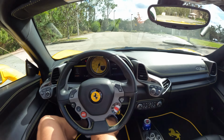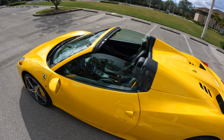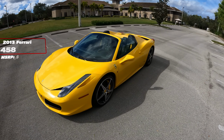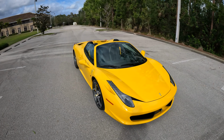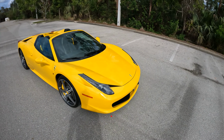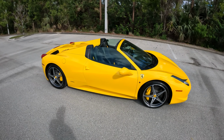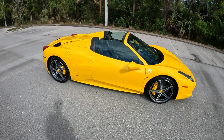Oh, do we have a special car for you today? Today, we are driving this gorgeous 2013 Ferrari 458 Spider. In my opinion, one of the best looking supercars ever made, and one of the best looking Ferraris ever made. When Ferrari introduced this car in 2009, it was really a radical improvement from the previous mid-engine supercars that Ferrari put out, the 360 and the F430 respectively.